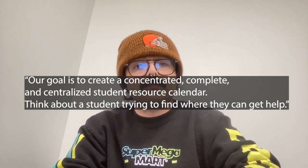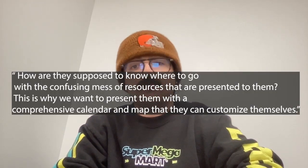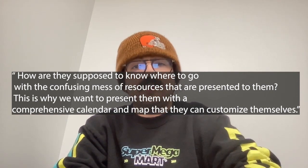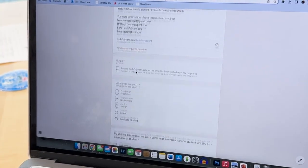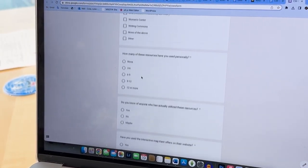Think about a student trying to find out where they can get help. How are they supposed to know where to go with the confusing mess of resources presented to them? This is why we wanted to present them with a comprehensive calendar and map that they can customize themselves. Our first challenge, before developing the map idea, was to gain primary source knowledge from the students on campus. We developed a quick and easy survey for students to take by scanning a QR code.